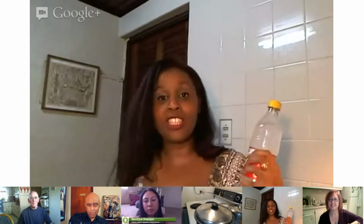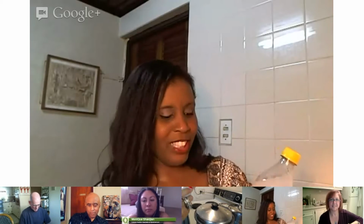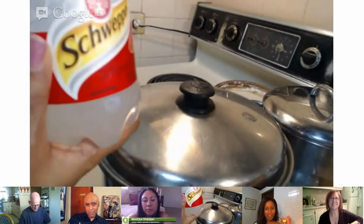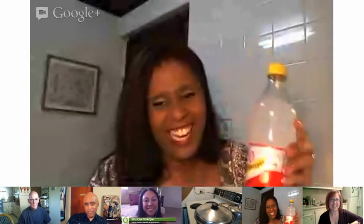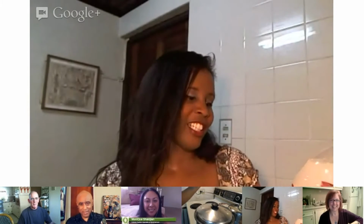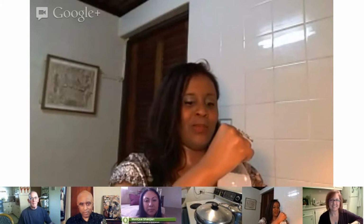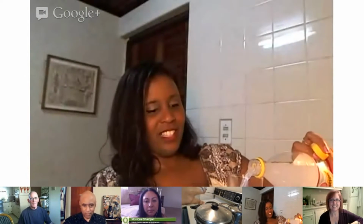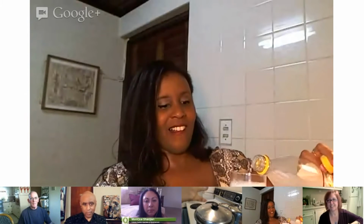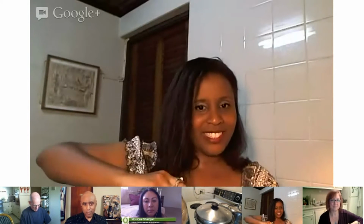Here I decided I was going to use a lemon lime soda, like a Sprite or a 7-Up, but these days I've been really addicted to grapefruit soda. This one is by Schweppes. I thought grapefruit soda would work really well in this. So let's hope it doesn't explode all over me. Success. Pouring that in there. Very simple, see? Orange bitters, grapefruit soda.